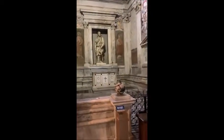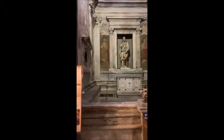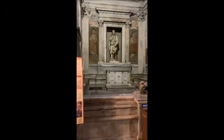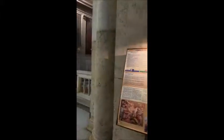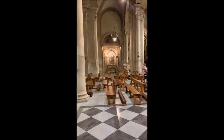We entered from Piazza Navona to this church dedicated to the Sacred Heart of Jesus. We're looking at the Chapel of San Giacomo, St. James. We entered the side door, and now we look on to Santa Anna. The main altar is here. We'll get to that in a few seconds. Here we are walking around. Beautiful church, Sacred Heart of Jesus.